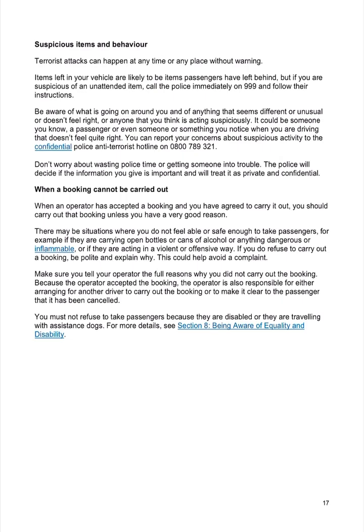Be aware of what is going on around you and of anything that seems different or unusual, or doesn't feel right, or anyone that you think is acting suspiciously. It could be someone you know, a passenger, or even someone or something you notice when you are driving, that doesn't feel quite right. You can report your concerns about suspicious activity to the Confidential Police Anti-Terrorist Hotline on 0800-789-321. Don't worry about wasting police time or getting someone into trouble. The police will decide if the information you give is important and will treat it as private and confidential.